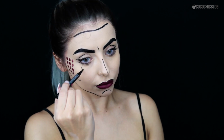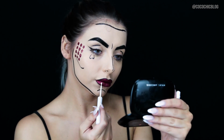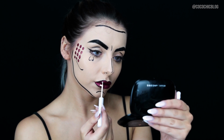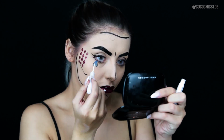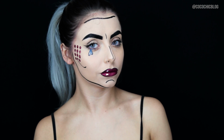I then decided to draw a few little tears down there as well. Again, saw this on Pinterest, I think it's really cool. And then I also decided to add a little highlight with a white liquid liner. This one's just from NYX, so just highlighting my lip. And then I filled in the little tear with some blue eyeliner and highlighted that as well. And that is the finished look. Like I said, super easy to recreate. Okay, on to the next one.